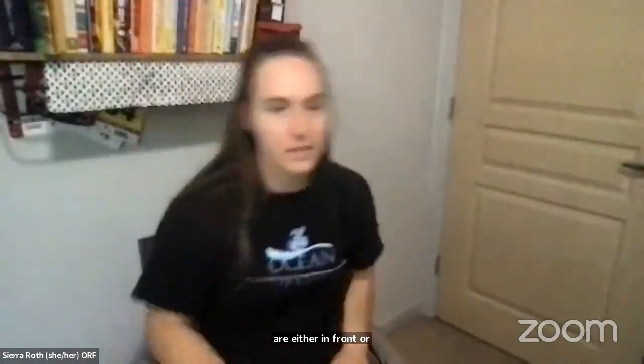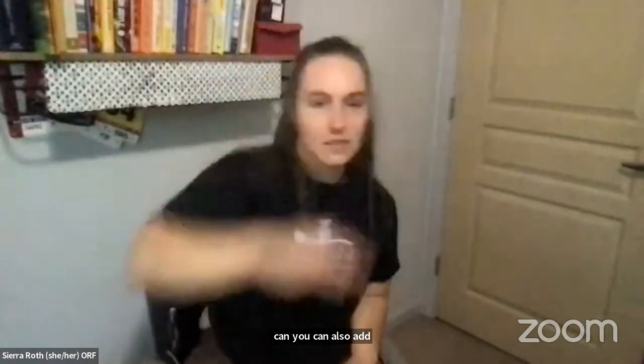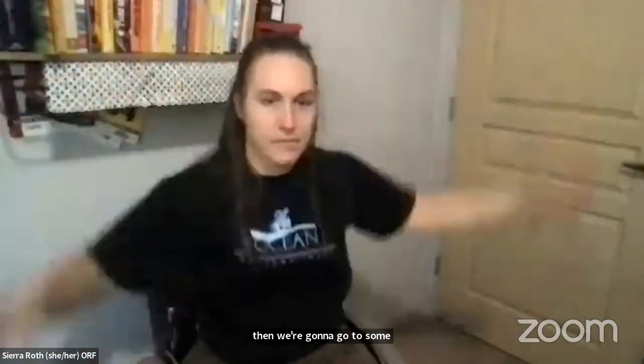And then we're going to reach diagonally. Good. So the more our arms are either out in front or above us, the more the heart rate starts to raise. So we're going to be intentional to try and get that heart rate going. Good. For those who can, you could also add some knee lifts here. That feels good to you. Nice. Then we're going to go into some arm jacks. Nice.